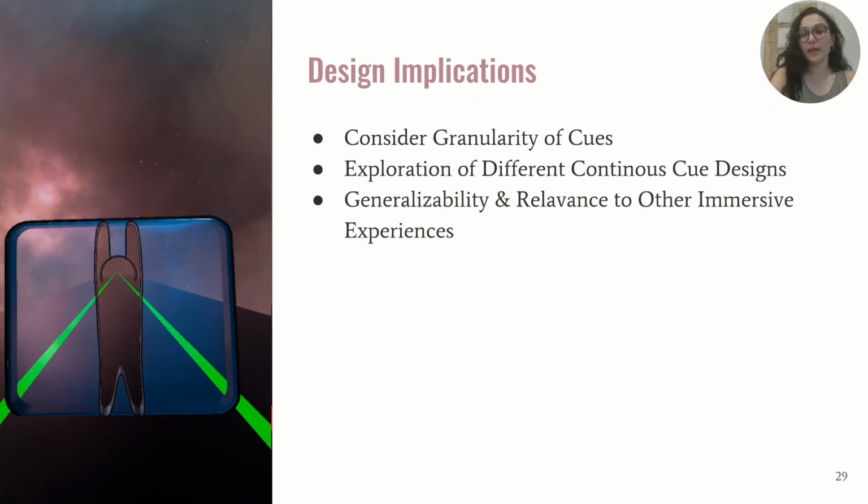Our results also align with rehabilitation research that emphasizes the benefits of using cues in physical therapy. Accordingly, we recommend VR exergames targeting medical-focused training to integrate cues to guide players in performing movements.